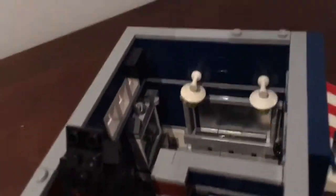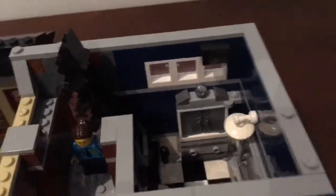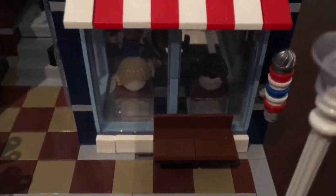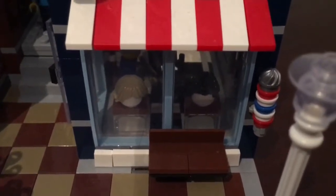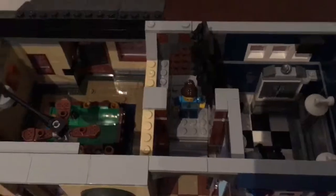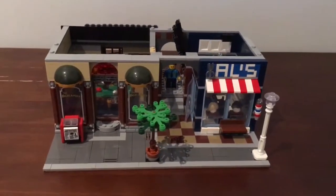I really like this. This is a working mirror. Has two lights. Here's a sink, a broom, and here's Al himself. In the front window, here are a few example cuts of what you can go in and what your hair would look like. And here's a sign. Very, very well done here. Overall, I'm quite impressed with the first level. It's a really well done set.